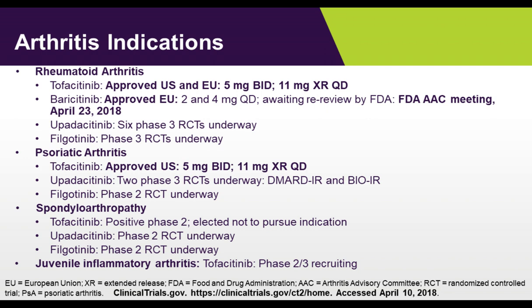For psoriatic arthritis, Tofacitinib was recently approved in the US at the 5 milligram BID dose. Again, the 10 milligram dose has not been approved. Upadacitinib has had 2 phase 3 randomized controlled trials already reported out, and 2 more, actually 3 more, are underway. The 2 that have been reported out, and there will be one coming up in Europe at the EULAR meeting, were in the DMARD-IR and biologic DMARD-IR populations. And then Filgotinib has basically phase 3 trials underway. That is a mistake, sorry.